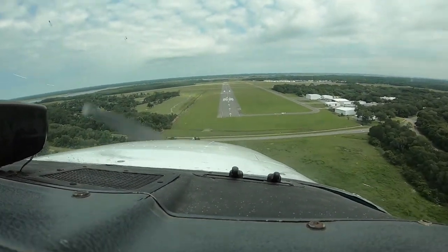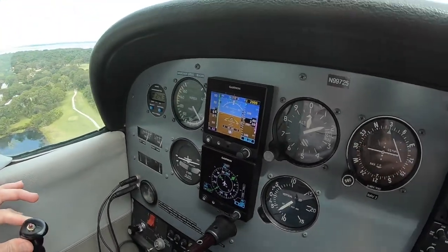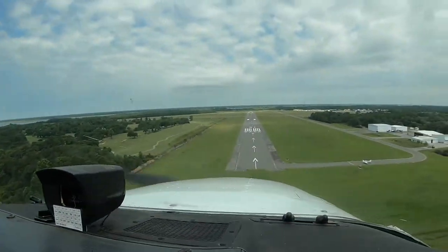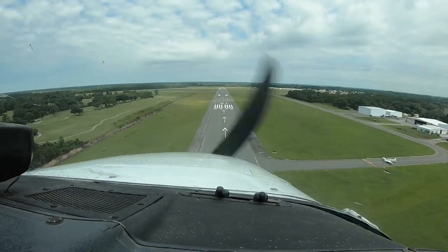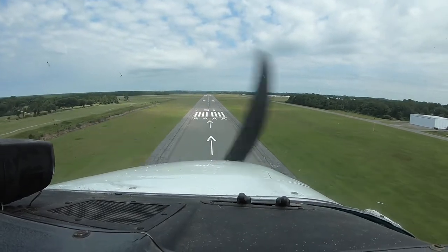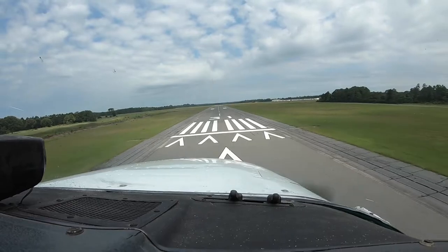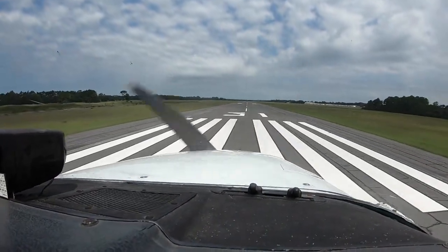Feeling like this is okay right now. I know I could do a little slip if I need to, but I'm kind of liking how this is looking right now, so I'm just going to leave it alone. South to north, 1,000 feet above the beach. Maybe do a teeny little slip. Fernandina. There we go. There's my numbers.